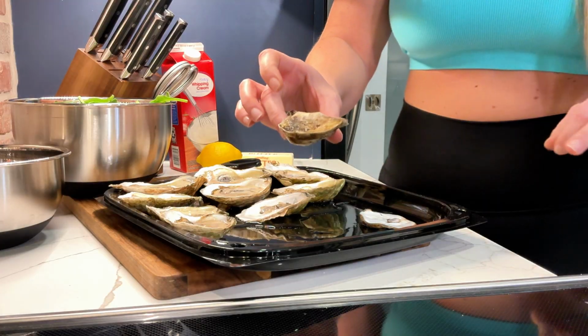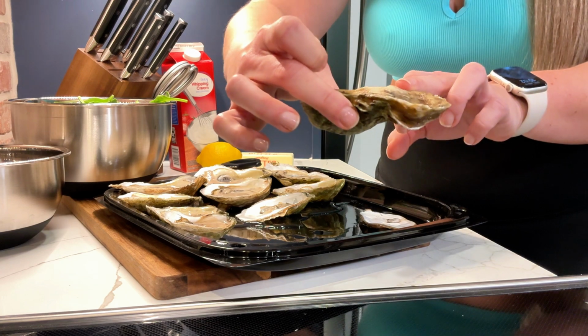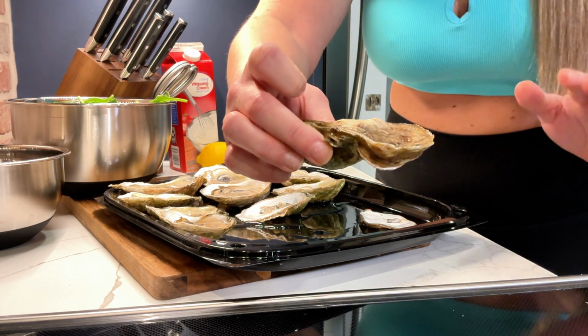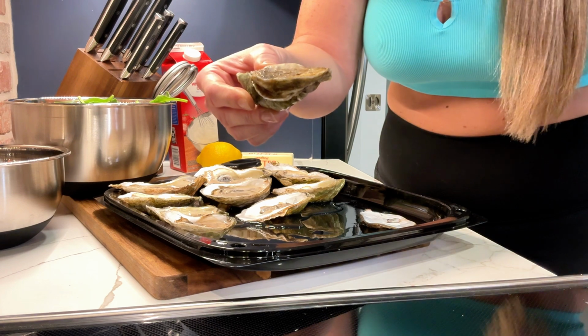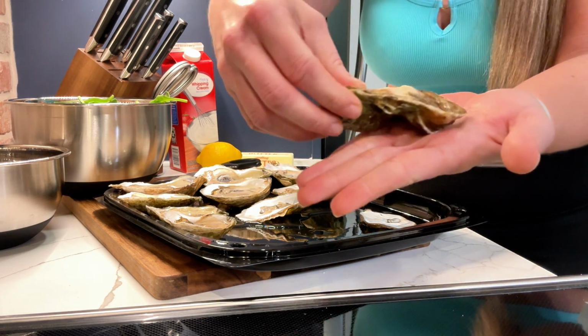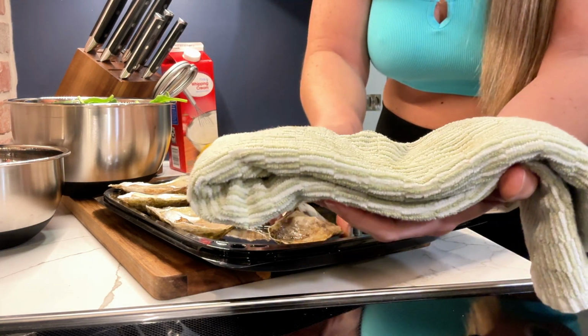So as far as the oysters go, this is obviously the front of the oyster. The top, you can see it has a really thin razor sharp shell with some of these jagged edges. So you never want to go in with your bare hand because you're going to tear your hand up and get a lot of cuts. So we're going to go in with a kitchen towel momentarily. Where we're shucking is on the back side of the oyster here. So let's get a kitchen towel and make sure you get a really good grip on this.